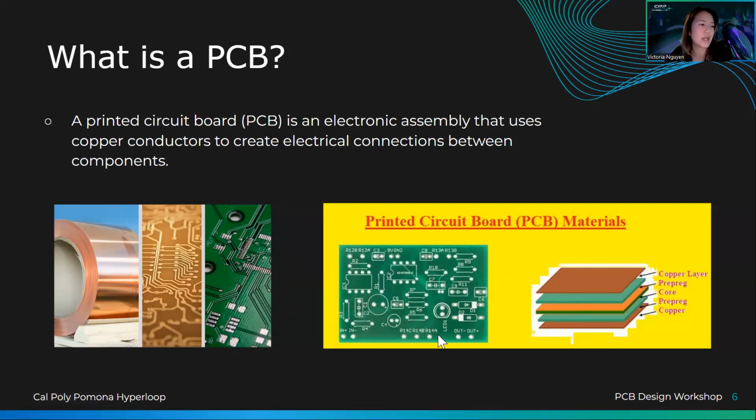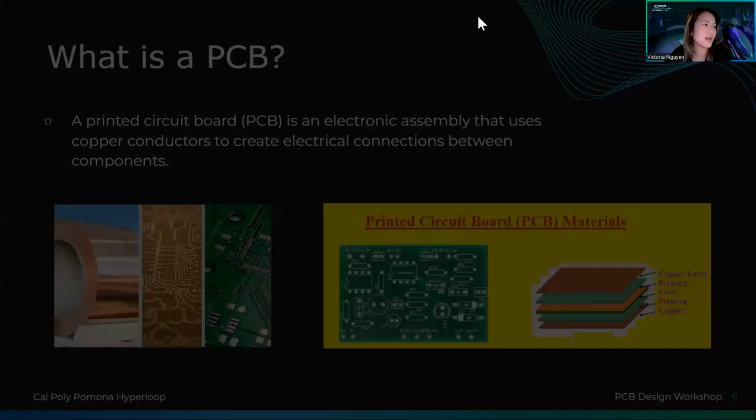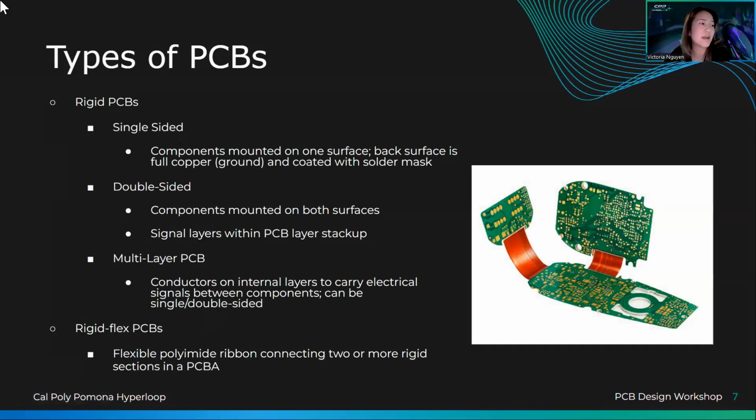This is kind of how it's made. This is a deeper end of PCB so that you understand, but this is how a PCB is formed. So you have copper layers on the top and the bottom, and you have some dielectrics in the middle to help with any signal integrity. But yeah, those are big words. Don't worry about it. So, different types of PCBs.